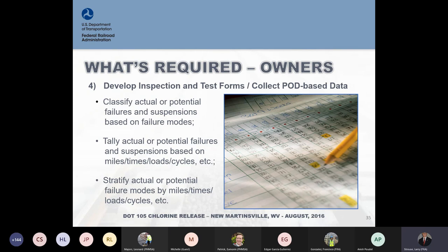So the owner must identify and classify actual or potential failures and suspensions based on failure modes. At GE, we had different failure modes depending on where the crack was found. For example, a crack in the base metal was a BM crack, so to speak. A crack in the throat of the weld was a weld crack. A crack in the base metal of the adjacent reinforcement plate also had a particular classification, and I can't remember what it is. I think it's not parent metal, but the reinforcement plate crack.